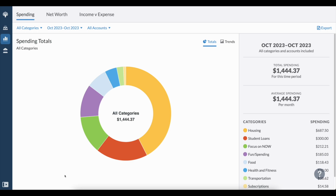So all categories, I've spent $1,444.37 this month. It's October 10th when I'm filming this, so we're basically a third of the way through the month. A lot of my larger expenses come out at the beginning of the month, like rent. That might just be my largest expense. I don't really have any other big expenses that I can think of. Everything else is just death by a thousand paper cuts, death by a thousand microtransactions, it feels like. But let's go ahead and break it all down.